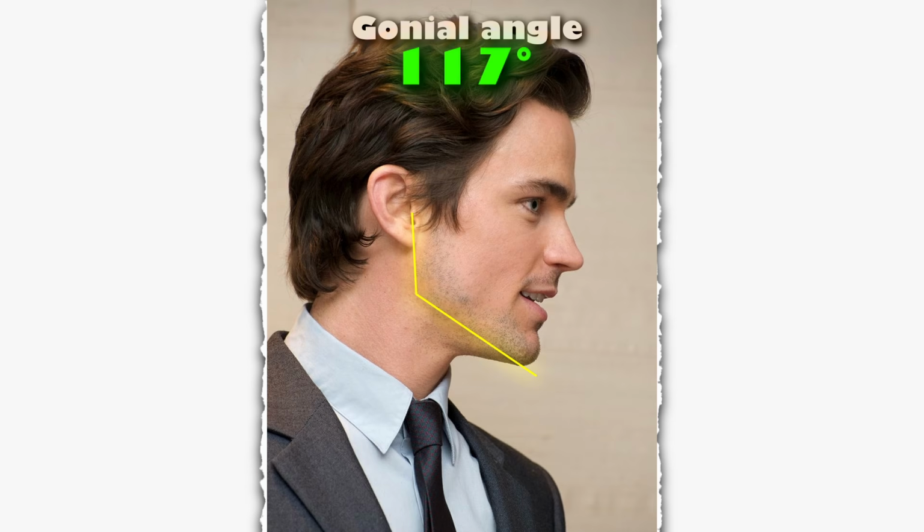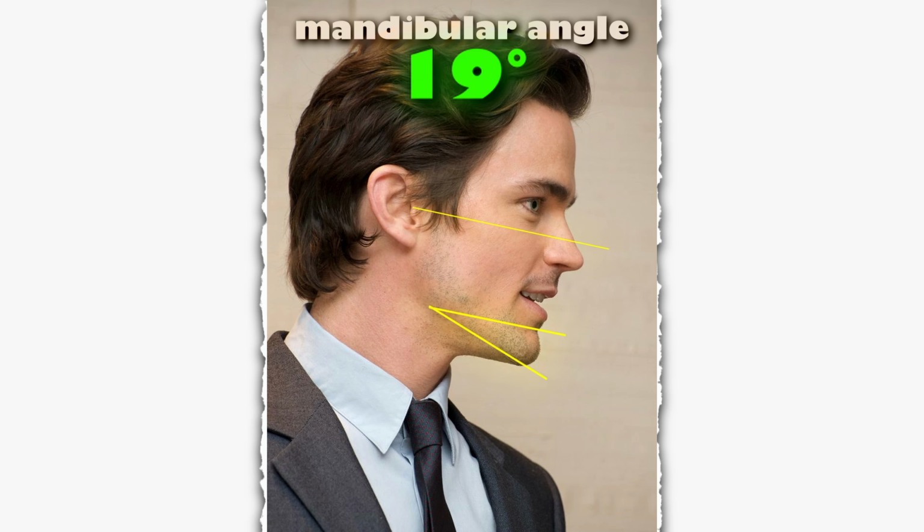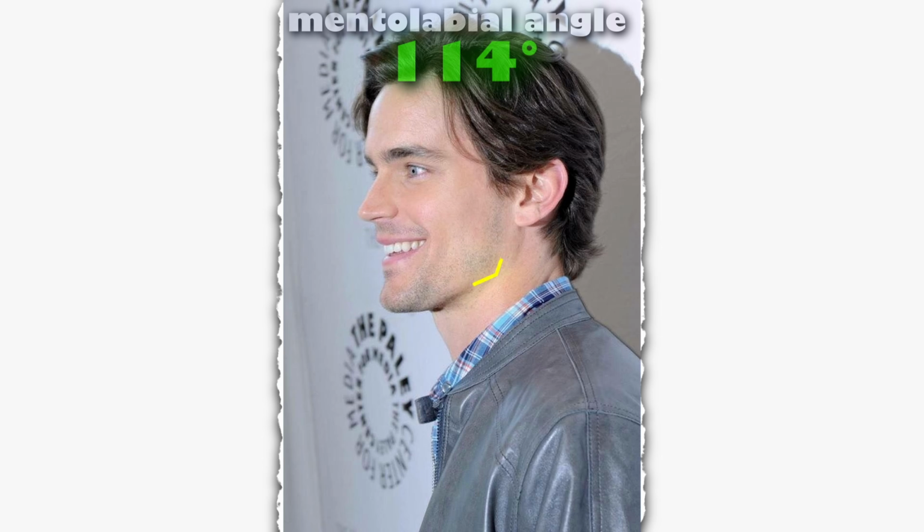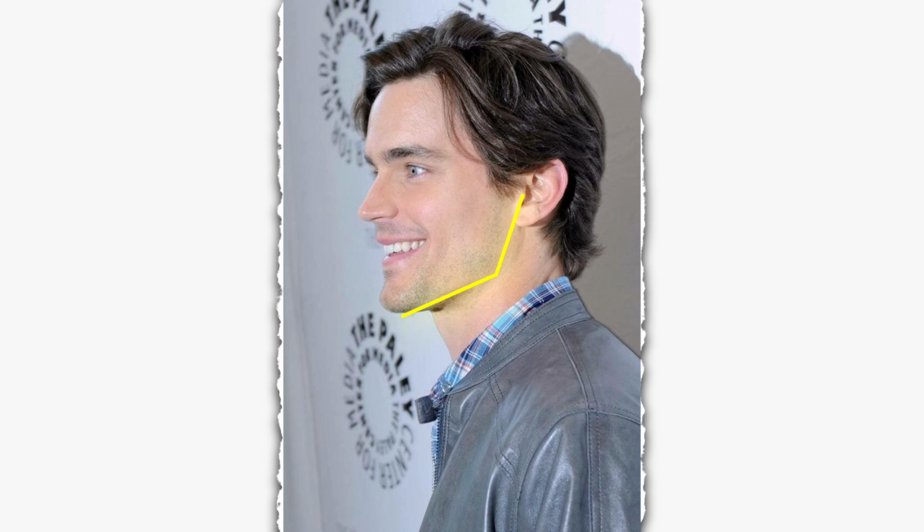His gonial angle is ideal, showing good jaw development, as well as his mandibular plane angle. The gonion rests comfortably below the mouth, and his chin is well-shaped, with an ideal mentolabial angle. His ramus is nice and long with a ramus to mandible ratio of 0.61. His jawline is highly dimorphic from the front and the side, with almost no flaws.